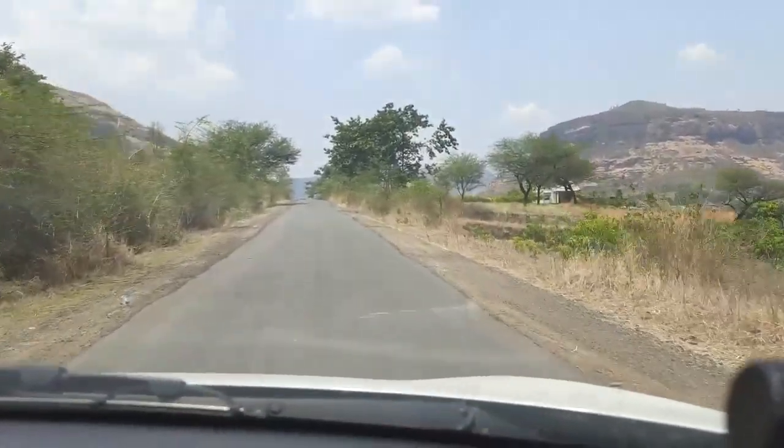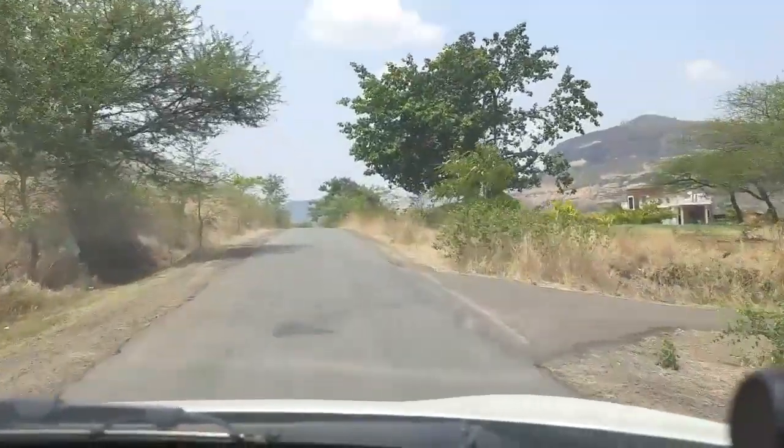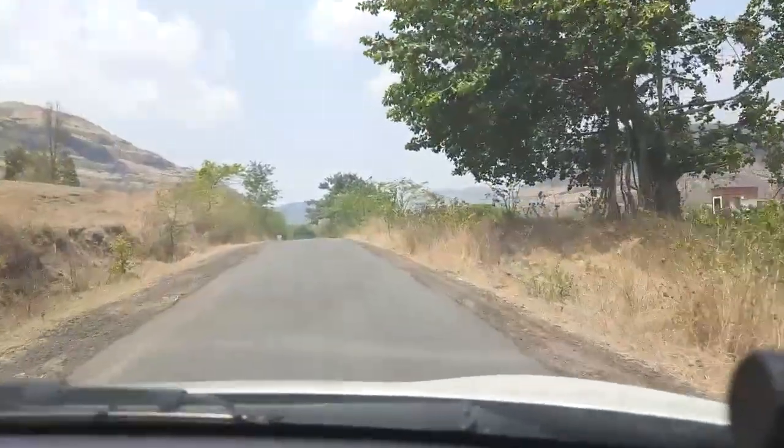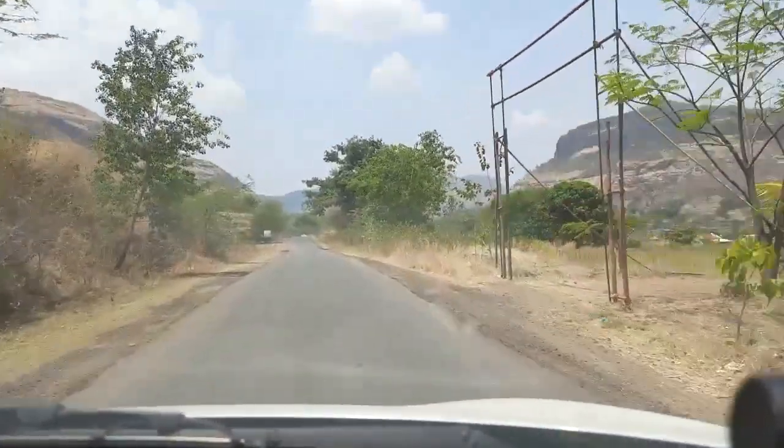This temple was built by Shilahar kings in 10th century AD. This temple is Hemadpanthi style temple. So friends, let us go and explore this temple.